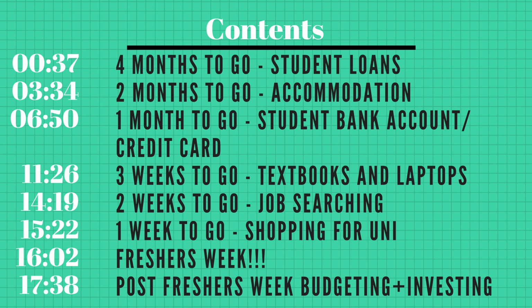We're going to go through in chronological order and create a little timeline for you in the build up to university. And we are going to start with your student loan applications.